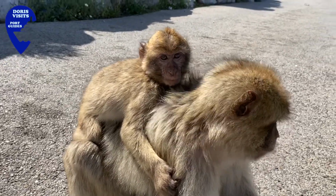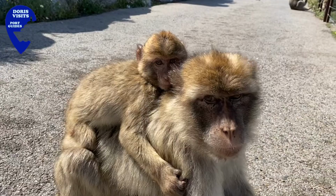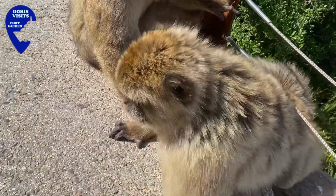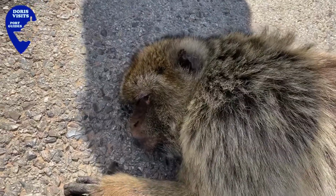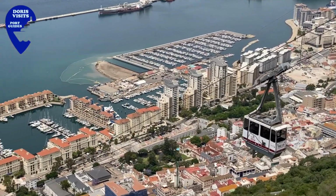Well, that's a great pose. Thank you for that pose. That's lovely. There's the cheeky one. Oh, you're having to lie down. Great view of the marina and the cable car going back down.